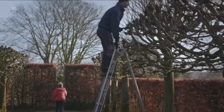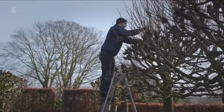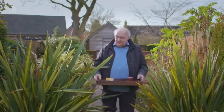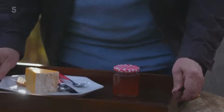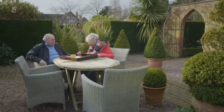Beech and hornbeam can also be trained, as can apples and pears. But right now, I'm off to find out whether John delivered on the promise he made me in the autumn to make a jelly from the fruits of the medlar tree. What a treat! I'm glad you think so. So I'm dying to taste it.